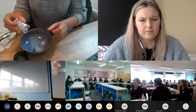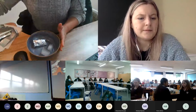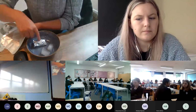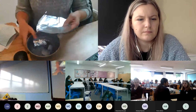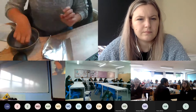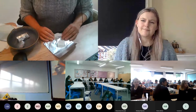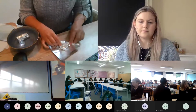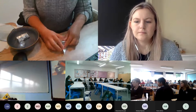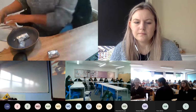So that is a single ice cube. And then the next one is going to have our SLI, our single layer insulation, on it. The next ice cube we're going to do with multi-layer insulation. So grab an ice cube and you can wrap it up just like before. So that has a single layer of insulation on it.